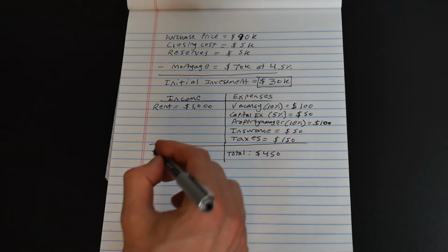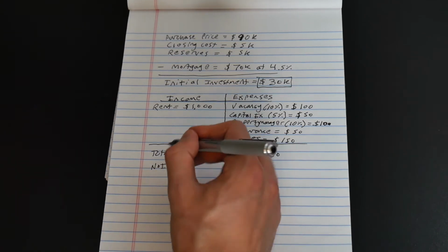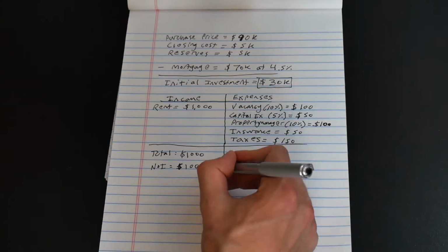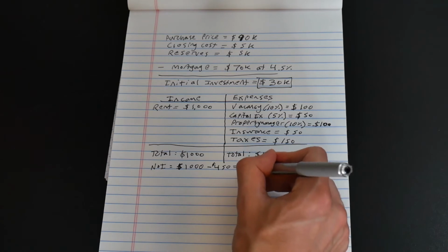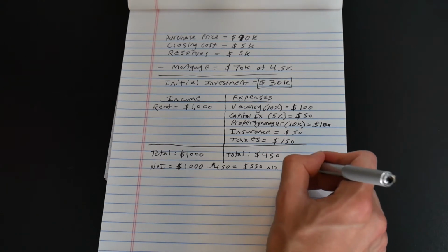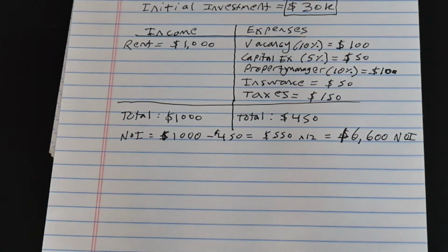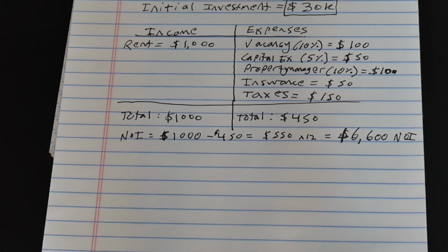Now we can determine our NOI, our net operating income. This is a very important metric for real estate investors. You want to know how much you're taking in after expenses. Now, this is before your loan, so we'll get to that in a second. I have not forgotten about that. So that's $1,000 minus $450, which is $550 as your NOI, which times 12 months equals a $6,600 NOI. So your annual net operating income, if you didn't have a loan on this property, you'd be bringing in $6,600 per year. Again, that's with no loan.